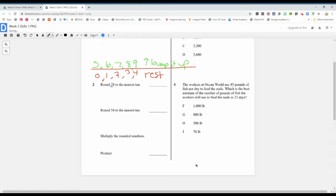Remember, we underlined the 2. That's the victim. The bully's the 8. He's the one that's doing the pushing. So is that a big one, boys and girls, an 8? 5, 6, 7, 8. There it is. Bump it up. So the 2 becomes a 3. And the bully, a big fat 0.